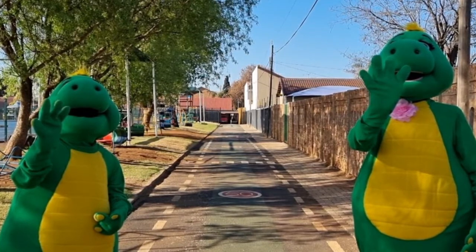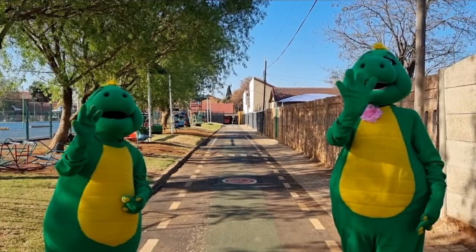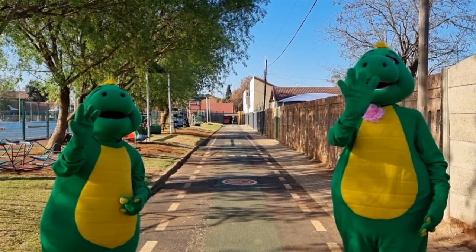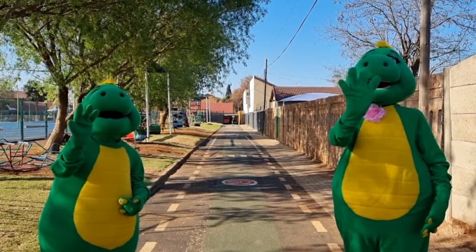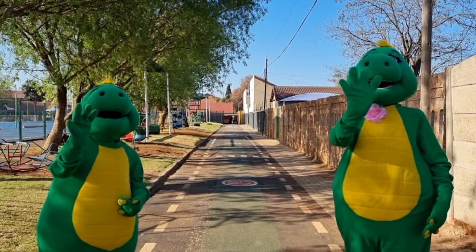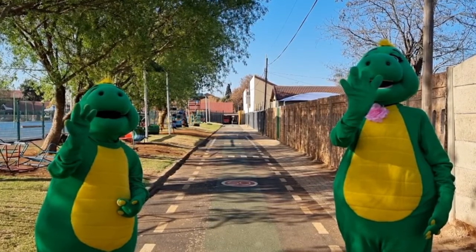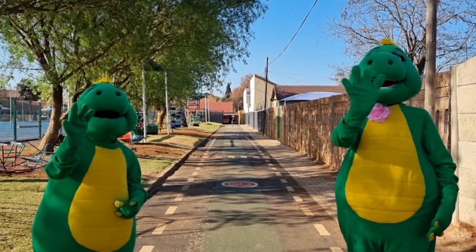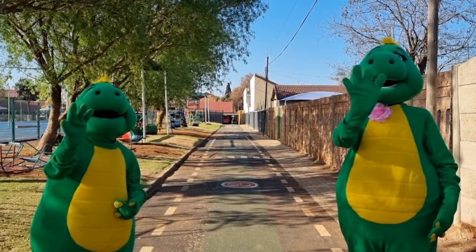Then at number 4, you must design your own warning sign, but it's not just any warning sign. It's a warning sign that you think will keep your fellow pupils, learners in the school, safe every day. You draw one, you can also color it in if you want to.